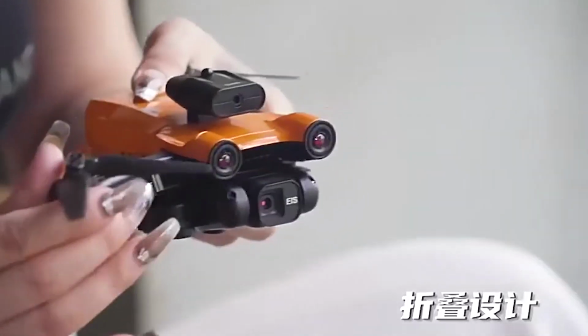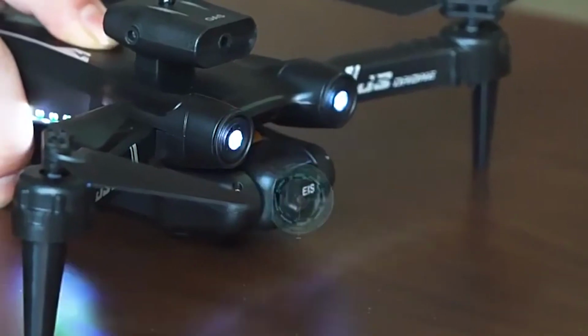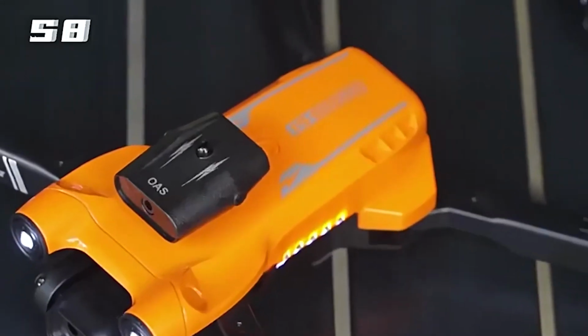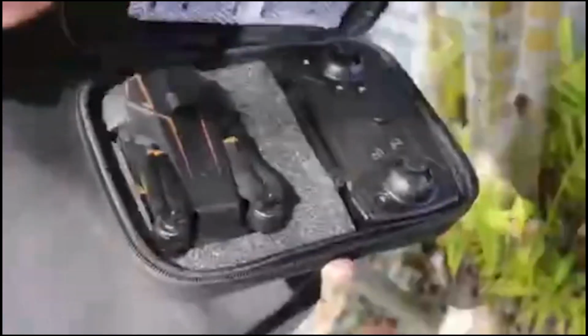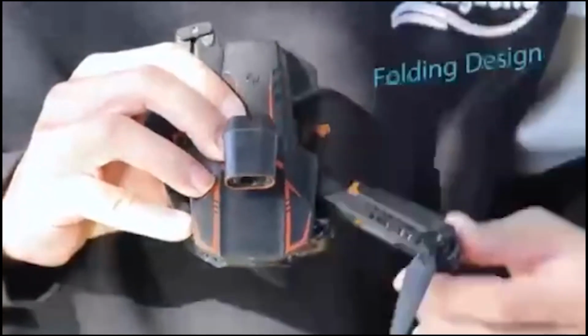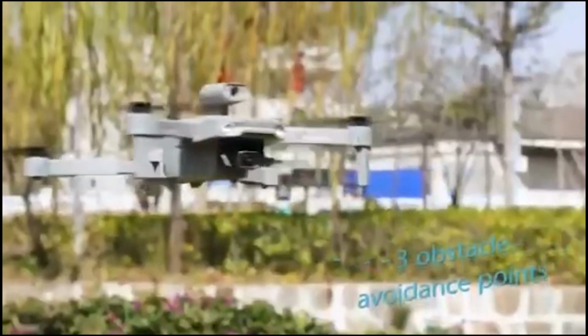Welcome to our latest video where we bring you the top 7 best drones under $50. Whether you're a beginner looking to get into the world of aerial photography or an experienced pilot on a budget, we've got you covered with some incredible options that won't break the bank. So sit back, relax, and let's explore the world of affordable drones together.